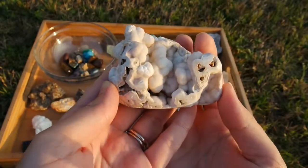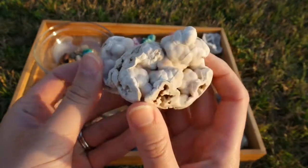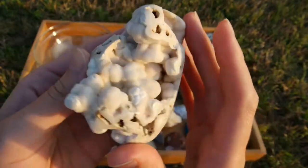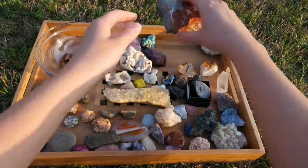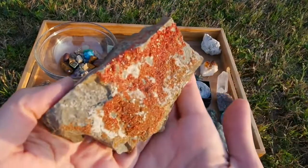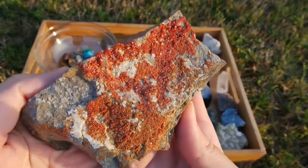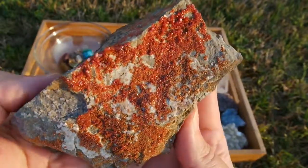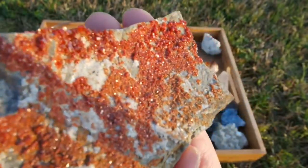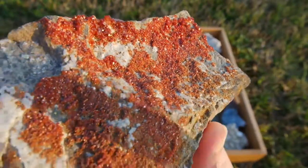This white one I recently bought at an arts festival, and I was just completely enchanted by the sparkles and by this drippy shape. I adore this one. And my favorite stone ever is vanadinite. I can't get enough of that color. Zach surprised me with this when he bought it at a rock shop when we were on vacation, and I am obsessed with it.